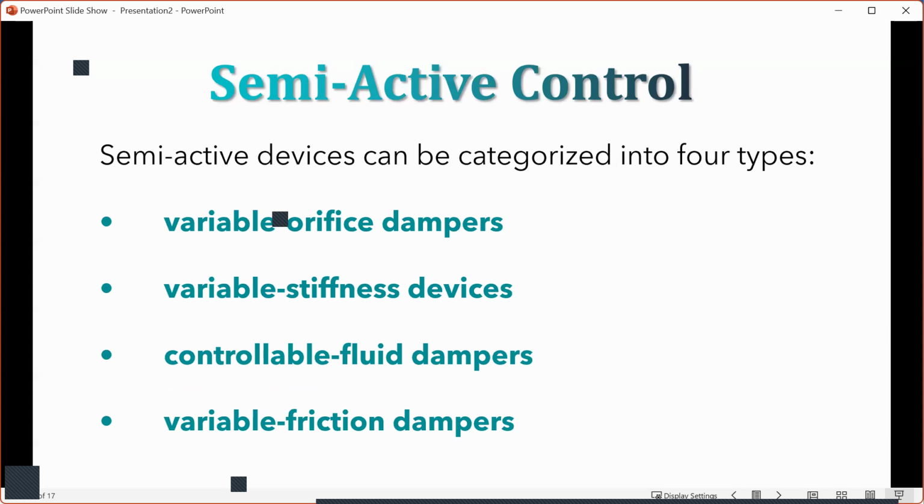Semi-active devices can be categorized into four types: variable orifice dampers, variable stiffness devices, controllable fluid dampers, and variable friction dampers.